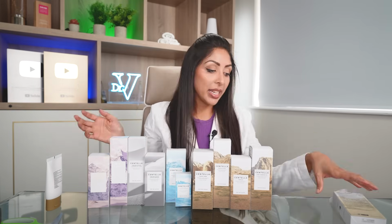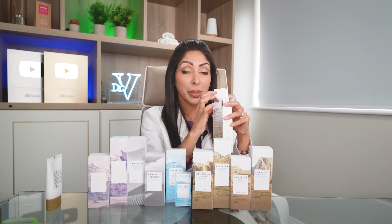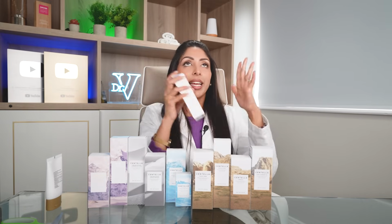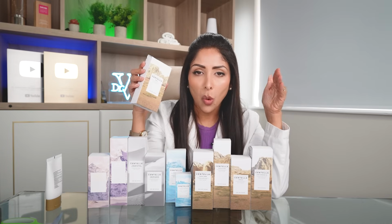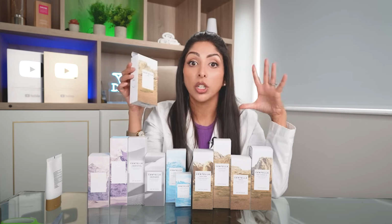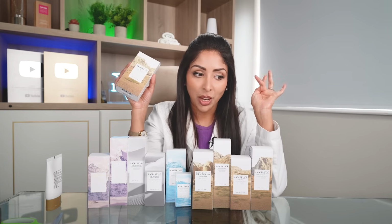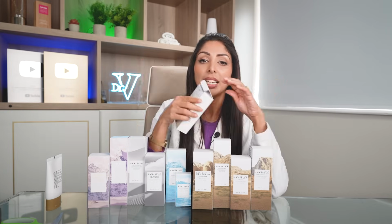So the way the INCI list works is that it's in descending order. When an ingredient is right at the bottom, you're looking at a fraction of a percent. And what they tend to do is they say, oh, it's a 20% solution, meaning water plus this kind of Centella at a fraction of a percent. And then they call it 20% Centella. And that's what I don't like. I don't like miscommunication, and that's a nice way of putting it. I like you to be really clear about what is in the product and what is not in the product.